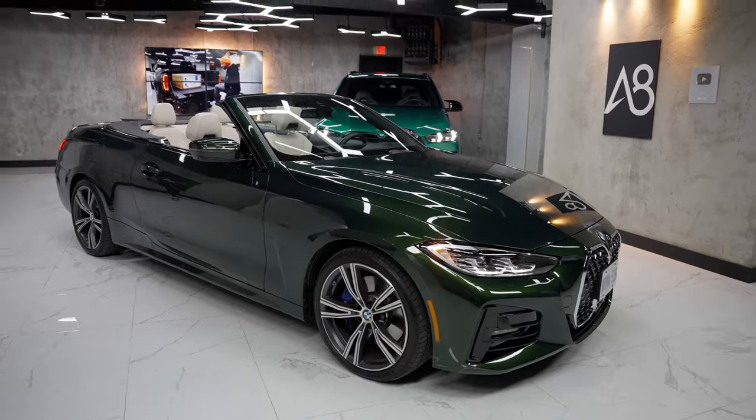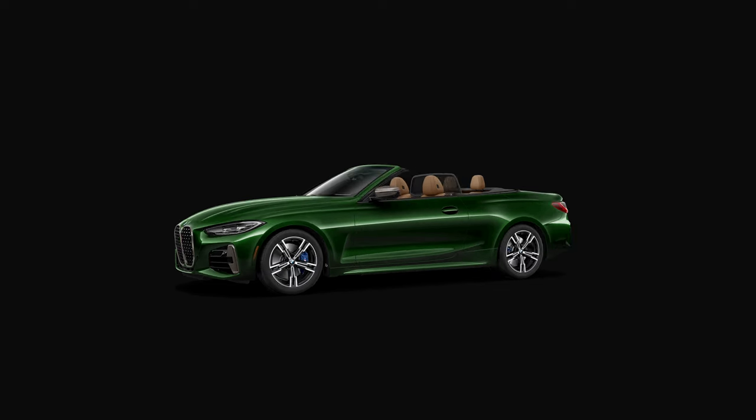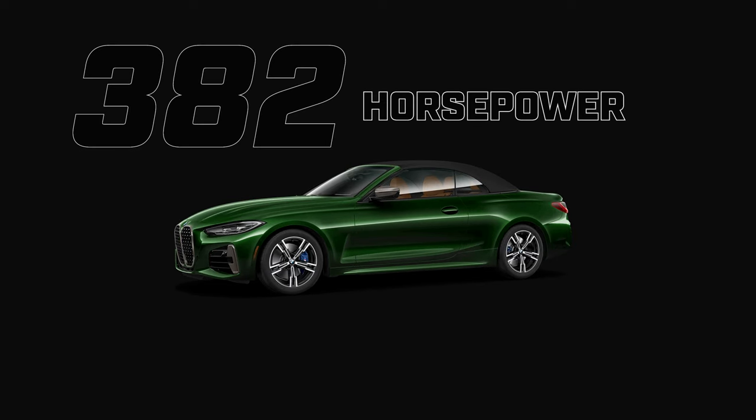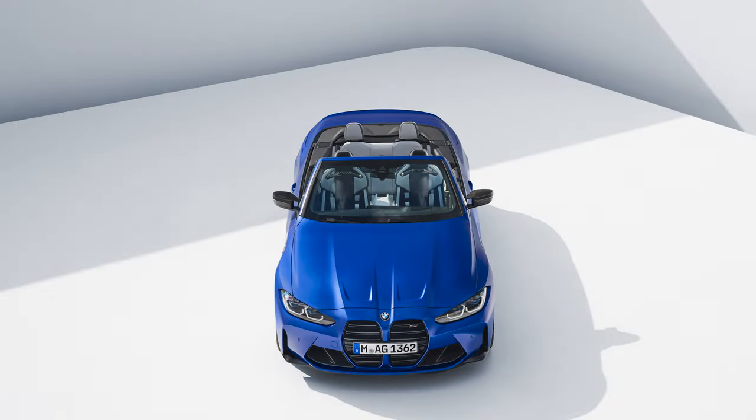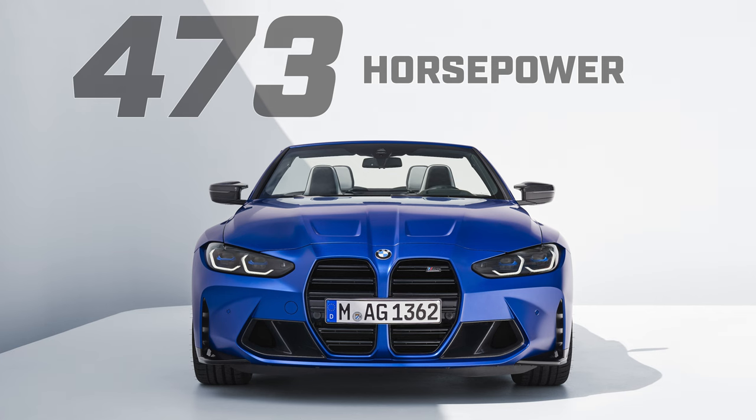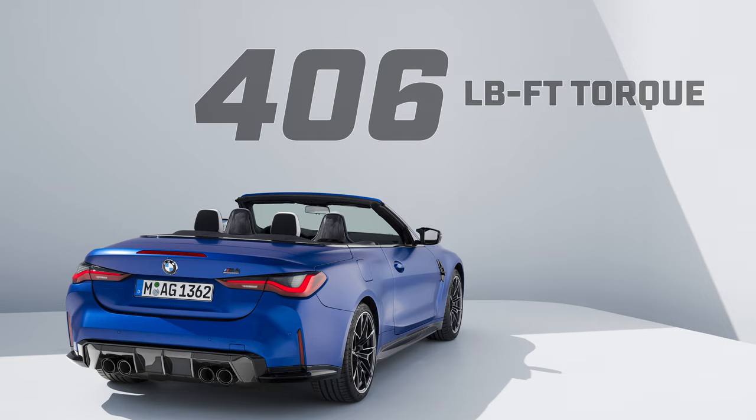metallic green. However, for those that want to look at the 440i convertible, you get a 3-liter turbocharged that makes 382 horsepower and 369 pound-feet of torque. And if you get the M4 convertible, then you get 473 horsepower and 406 pound-feet of torque. And they both have 3-liter motors.